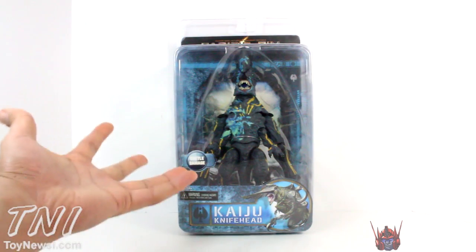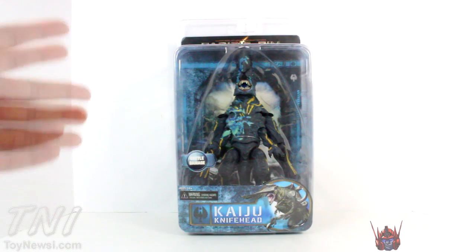And look how big this packaging is, man. This is huge. Very, very awesome looking figure.